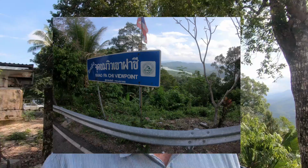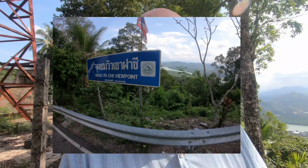We're on top of Kra Buri. It's Pha Chi Mountain, which is just outside of La Un. We're above the La Un Canal. It was from up here that the Japanese had a very good viewpoint, and they were able to see all the way down the La Un Canal towards the Andaman Sea, down this way.